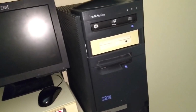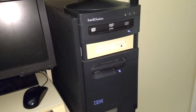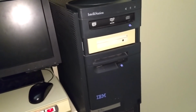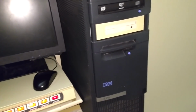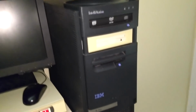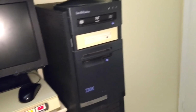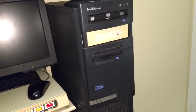Well, this computer originally shipped with Windows NT 4.0. And there's a sticker for it right there. It says designed for Windows NT. And I've never had a computer that ran Windows NT as a dedicated machine. I've dabbled around with Windows NT a couple of times over the years, but I never put it as a serious operating system on one of my computers, because Windows NT, even though it's the predecessor to Windows 2000 and XP, is a completely different beast from either of those operating systems. It is very different from any other Windows operating system.